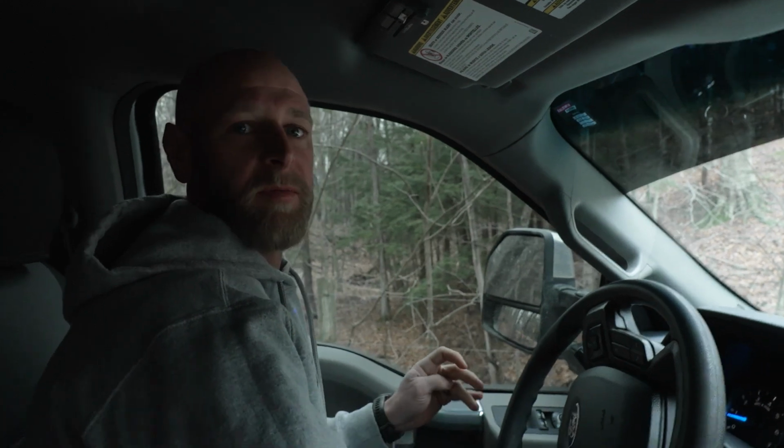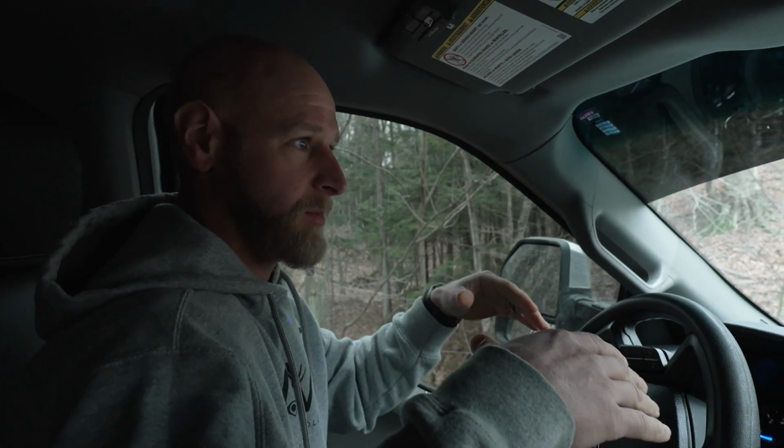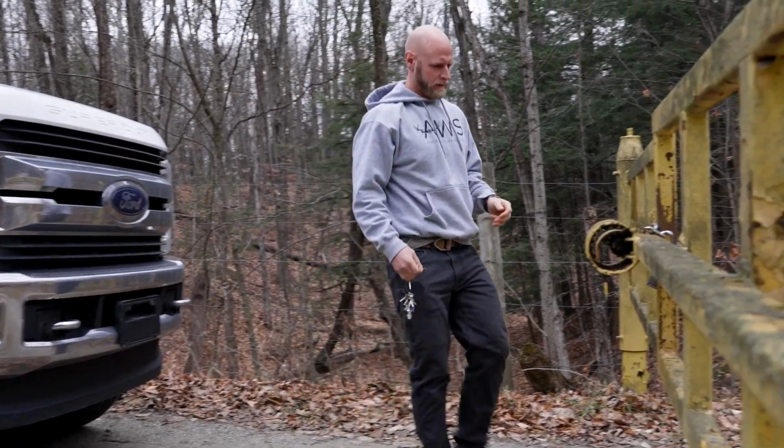They've done a bunch of improvement on this property, so getting them the map is going to be pretty nice for them to be able to see everything that they've done to this property thus far, and then continue to improve on that. So yeah, 500 acres, here we go. Oh, so many locks on it. So many locks.